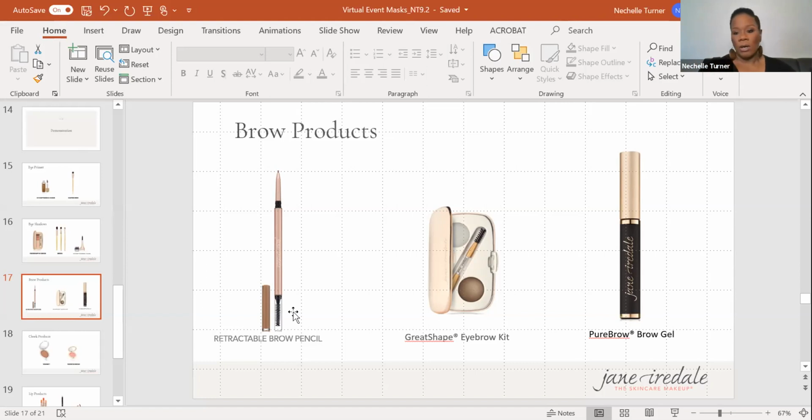And then we have our brow gel. This one in particular is a soft black, but it also comes in clear. I love using a brow grooming gel on someone with really full brows that need to be really locked into place. This is going to be your go-to product.